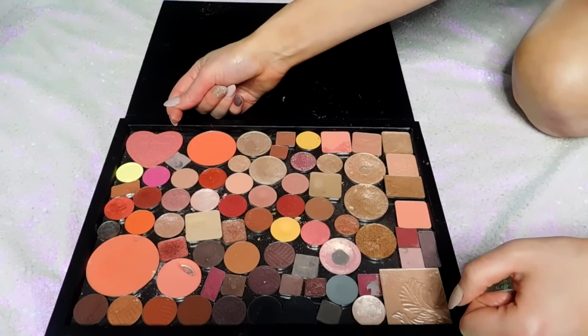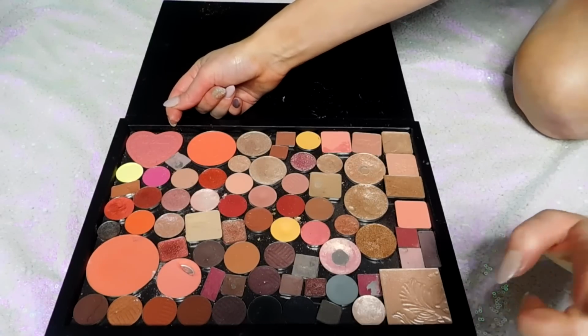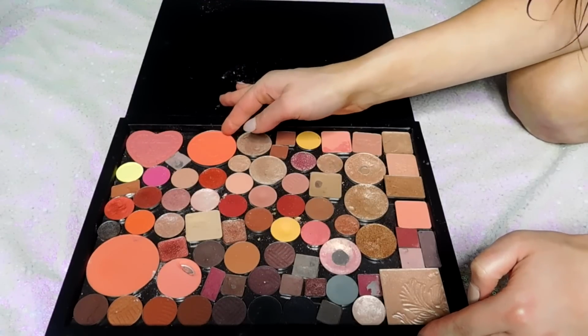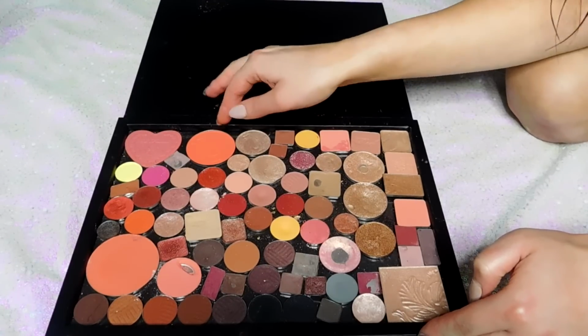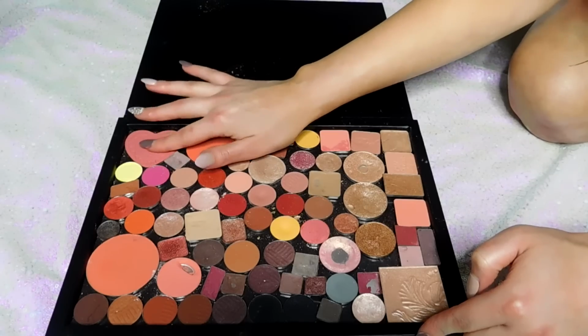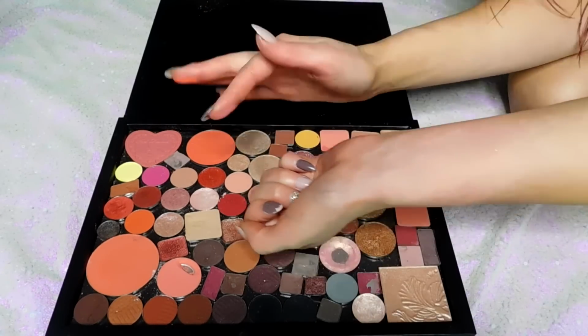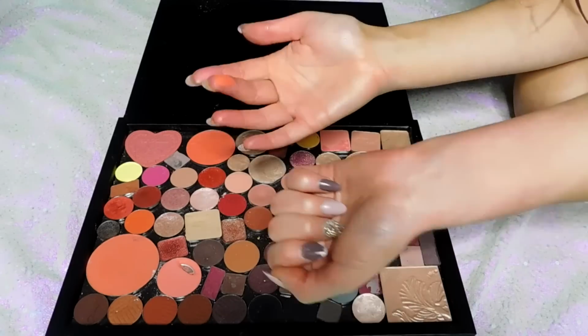I thought it was super, super sweet of her to do that because I'm an absolute blush addict. Then we have another blush, and this is actually from Adept Cosmetics. I believe this guy was only like 5 bucks, and it's a really gorgeous peachy coral shade, and it has a pretty strong orange undertone. I think it's absolutely gorgeous on the cheeks and as an eyeshadow as well.